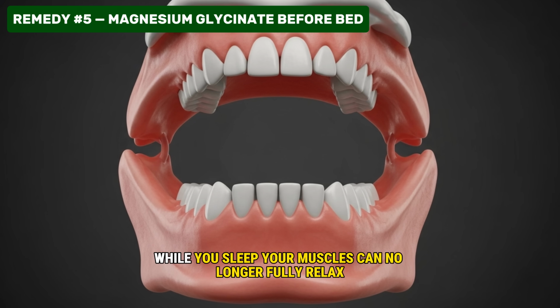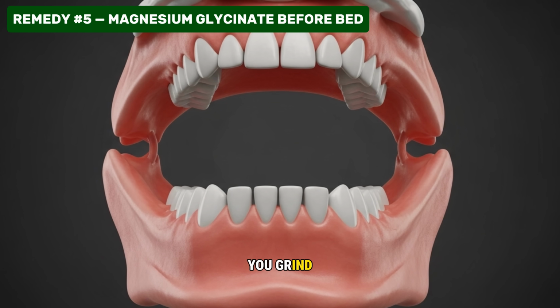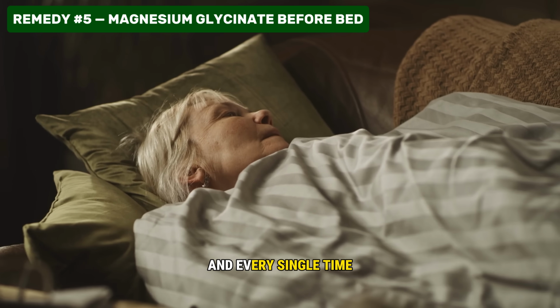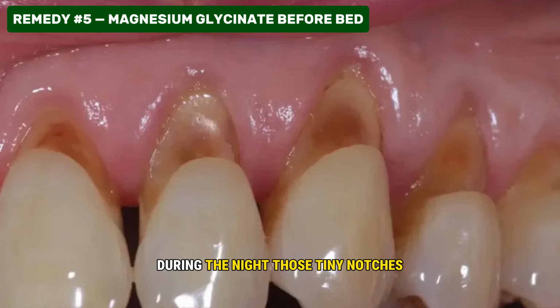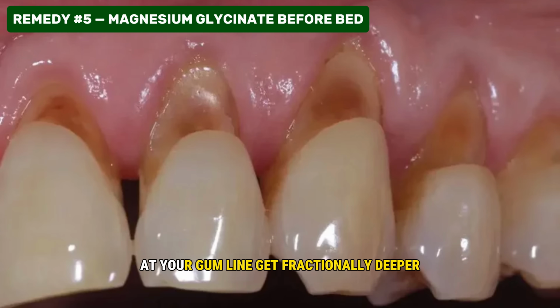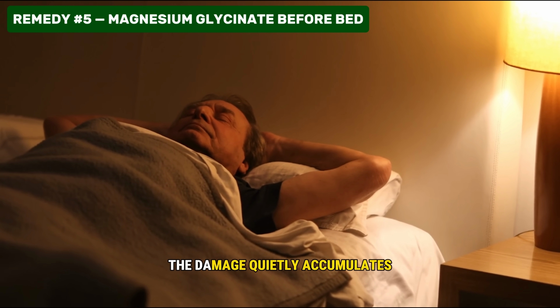Your muscles can no longer fully relax. Your jaw tightens, you clench, you grind, and every single time those teeth press and slide against each other during the night, those tiny notches at your gum line get fractionally deeper. Night after night, week after week, the damage quietly accumulates.